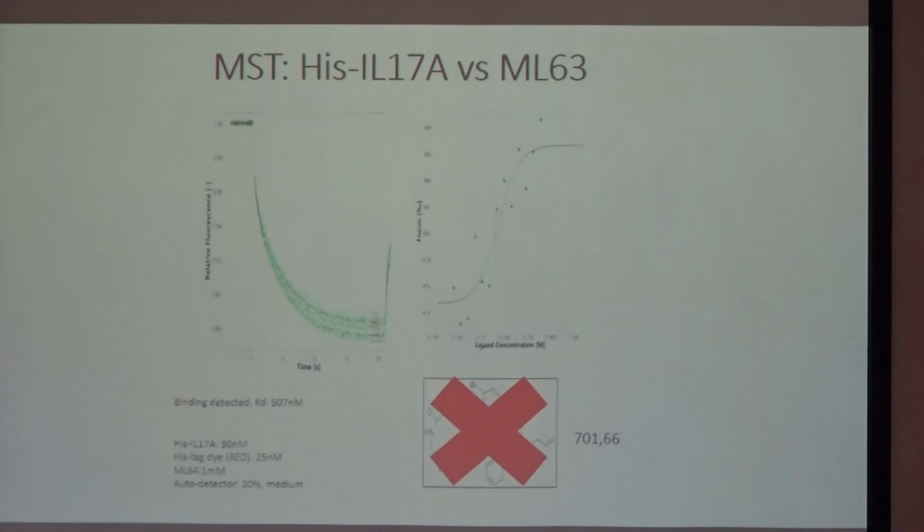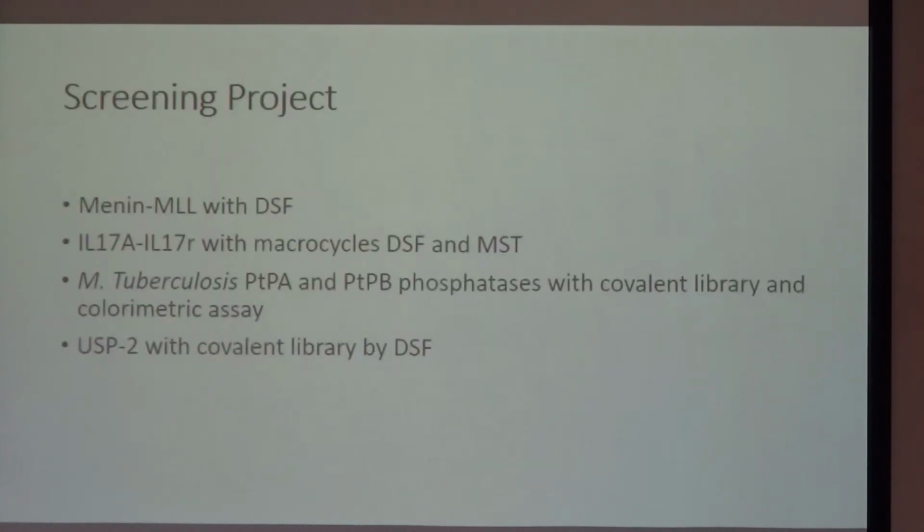And we plan to have macrocycles because, similar to MLL, we have an active compound for the IL-17 project, and again, we could find our active compound, by MST, in our plate.